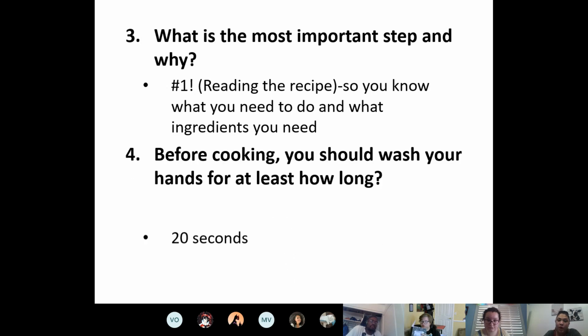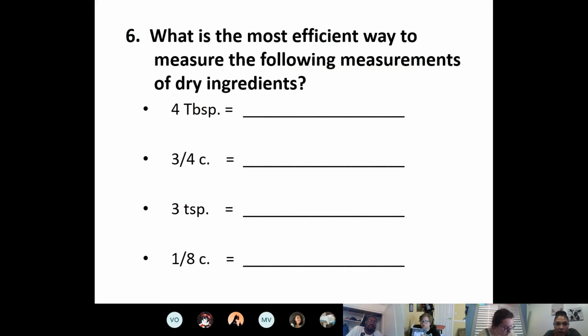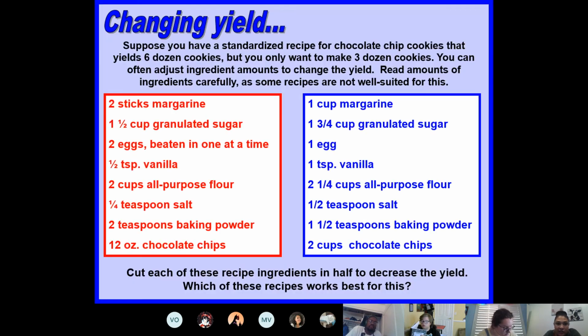We know we should wash our hands for 20 seconds. Okay, we might have a little bit of time for this.